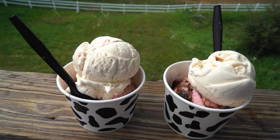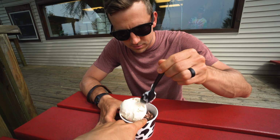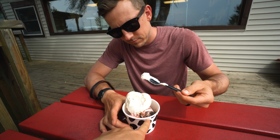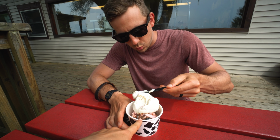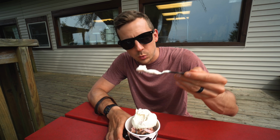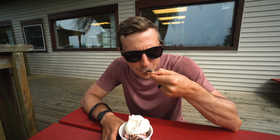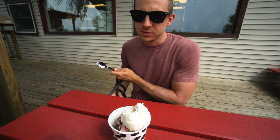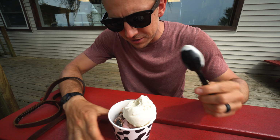On top we've got here, what'd you say, sea salt caramel? Sea salt caramel, and then cherries moobali, which has like brownies. And it's black cherries from this area because they're a very large cherry producer over here. So creamy, tastes really fresh, and it's just really refreshing on this hot day.